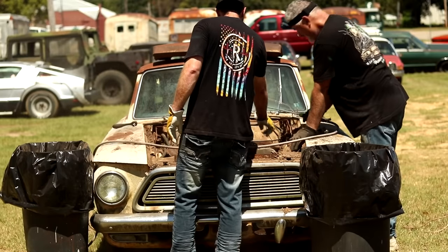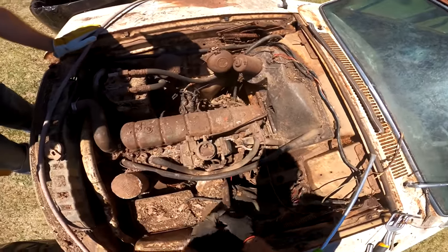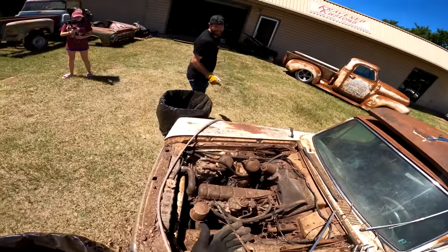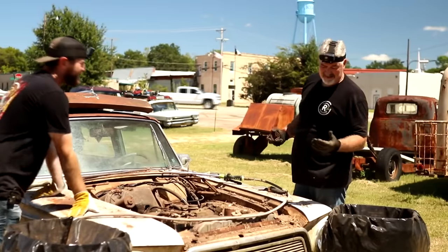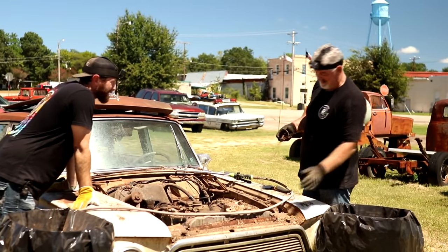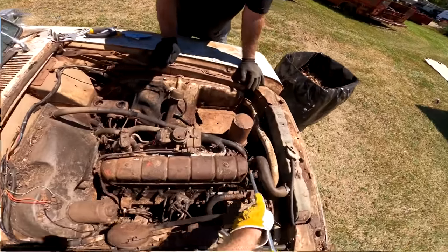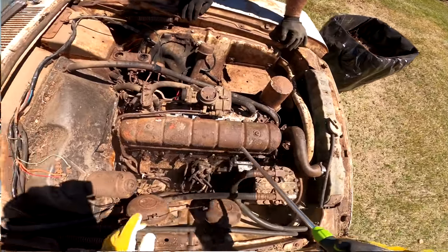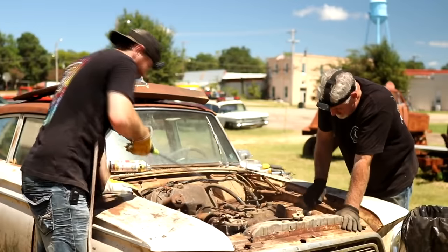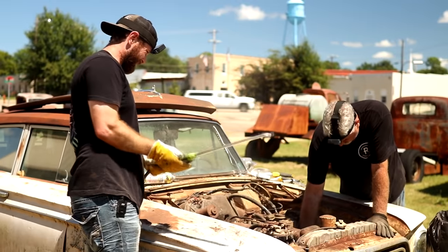Wonder if the dipstick's in the filler neck right there. Yep. Woo-wee, that does not look good, does it? Well, at least there is a little oil on it. Very rusty, ain't it? Yeah. All right, now this thing's got to be locked up. Try to get a little bit more over here. I think that's got it good enough.